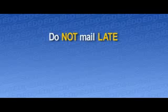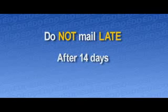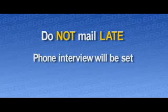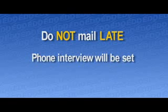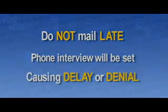Also, do not mail the claim form late. If you mail it more than 14 days after the mail date listed at the top of the form, we will have to do a follow-up phone interview with you to determine why. Again, this can result in a delay or maybe even denial of your benefits.